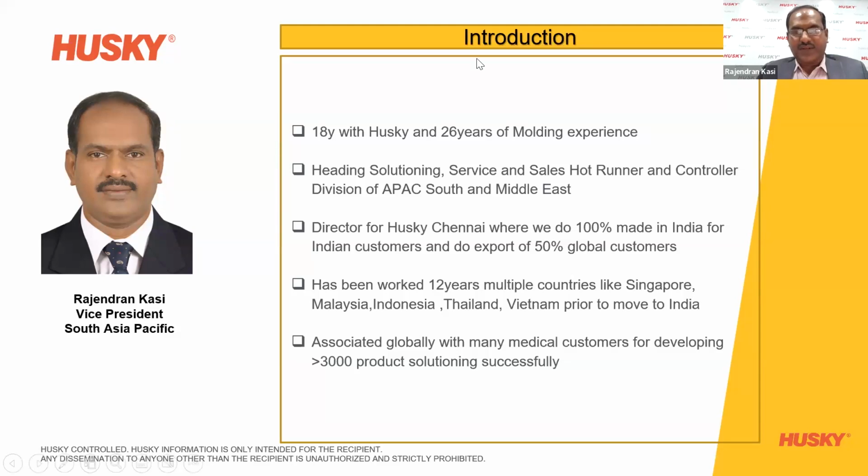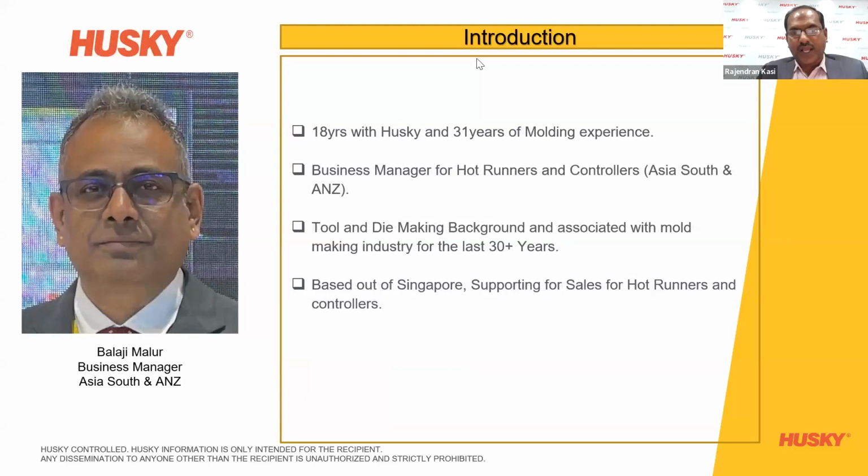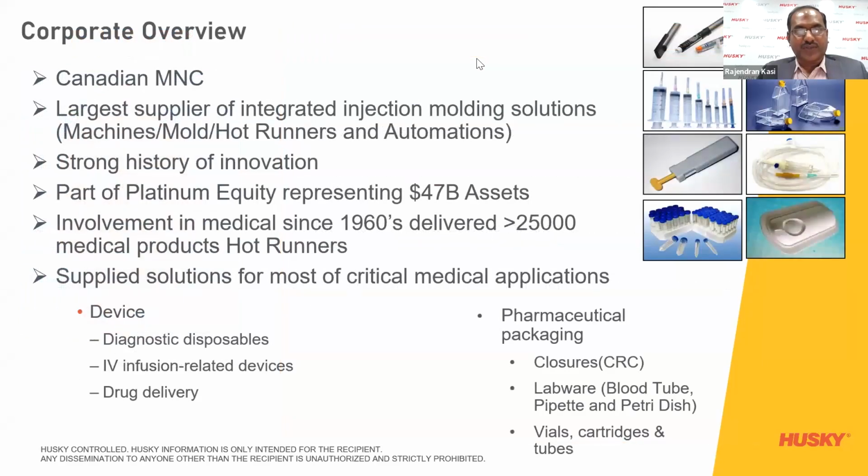Let me quickly explain, since we already got an introduction. Let me jump to the next slide, Balaji, which is about Balaji's introduction. Balaji has 31 years of molding experience, with a variety of technologies. He holds tooling experience and molding experience prior to Husky, and with Husky he has a lot of hot runner processing technologies. He has a very nice tool and die background, over 30 years in this field, which is the right fit for presenting this material to you. He's based out of Singapore and supports the whole South Asia region.